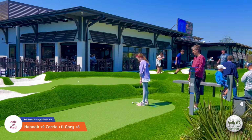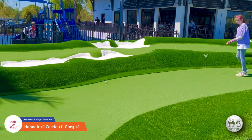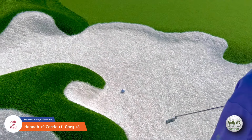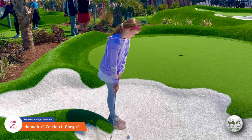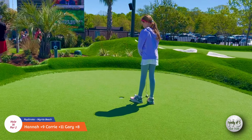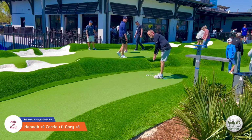Okay, here's Hannah on hole number 16, a par 2 hole. Oh, she went in the sand trap. Oh, that was a good putt, Hannah. Out of the sand trap. Nice three.